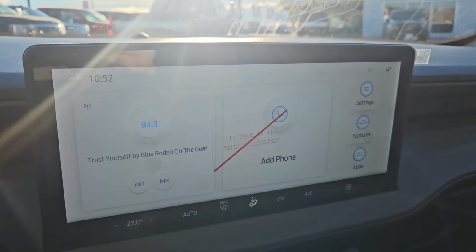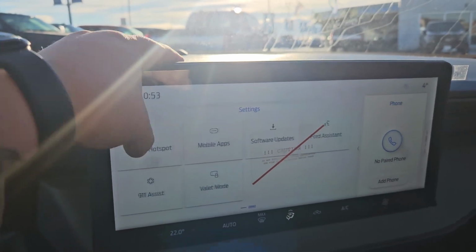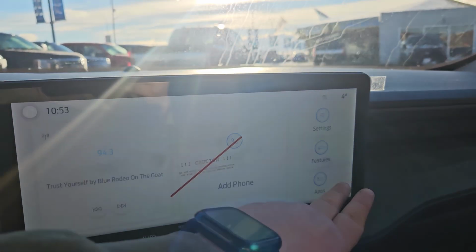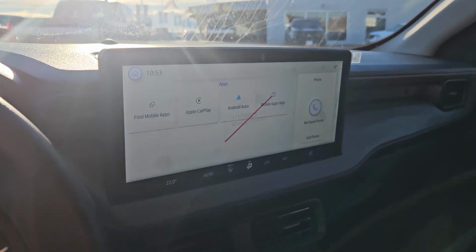We're going to go back real quick. We got our phone controls, settings, just your basic vehicle settings, nothing spectacular about that. Features such as your towing, driving assist, and owner's manual. And any apps you may download will show up right here with your Apple CarPlay and Android Auto.